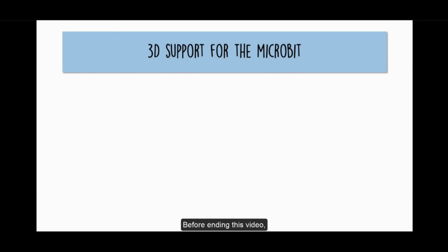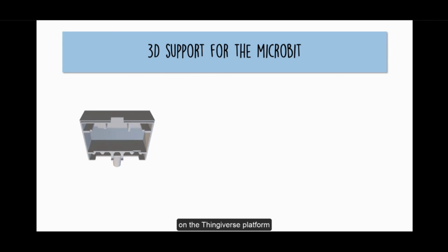Before ending this video, I wanted to share with you this simple but very useful little creation, a 3D printed support to hold the card in the pencil hole on the Thymio. If you want to print it, you can find this model on the Thingiverse platform.